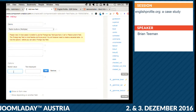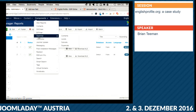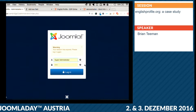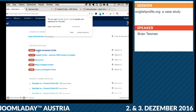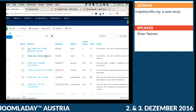So I use this component creator to build the basic components. That's what I entered all my data. So the data that I imported all came into this component, grammar. And if I go to contents, so we can see all the records here.